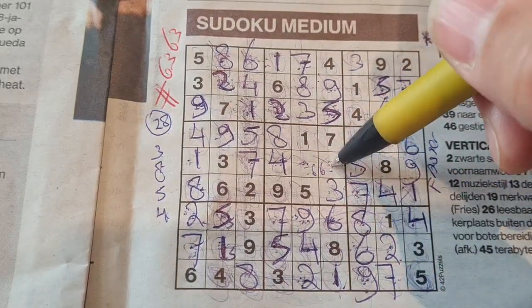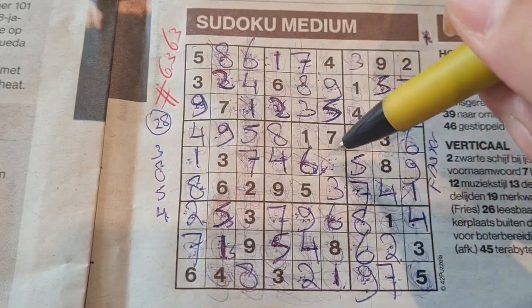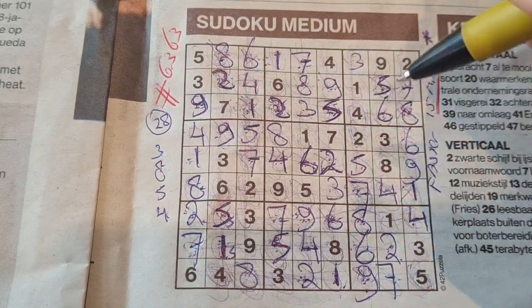I marked those two boxes with a 6. We have a 6 in this column, so no 6 there. The 6 should be there. And the final number in this big square, for numbers 1, the 2 is missing.